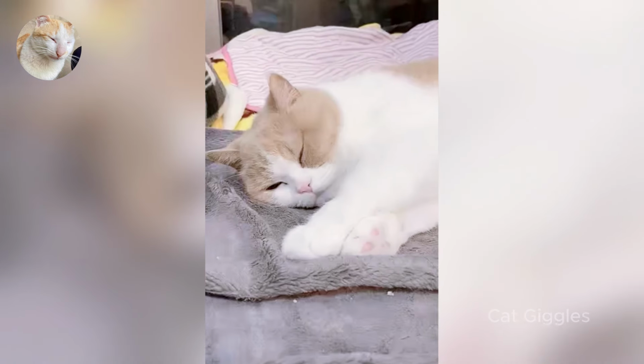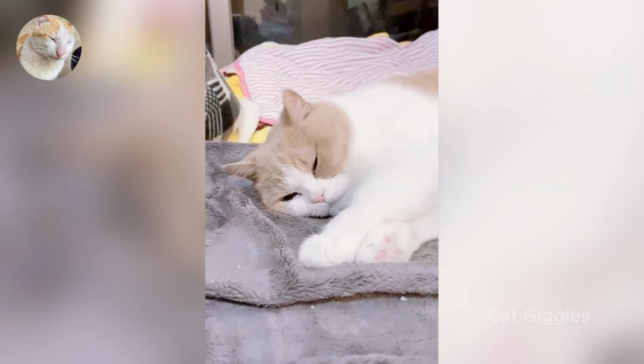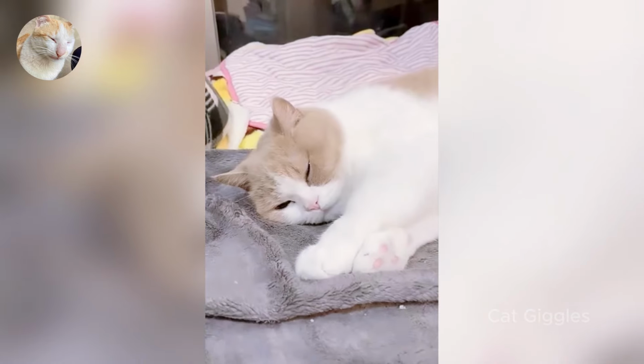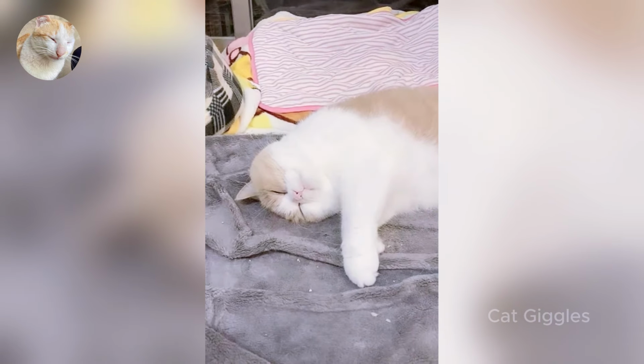Over the next few days, the first cat continued to enjoy his hammock like a king in his floating throne. He would nap for hours, belly up, paws dangling, rocking slightly whenever he shifted. Sometimes he even looked smug, as if he had discovered the secret of true luxury.